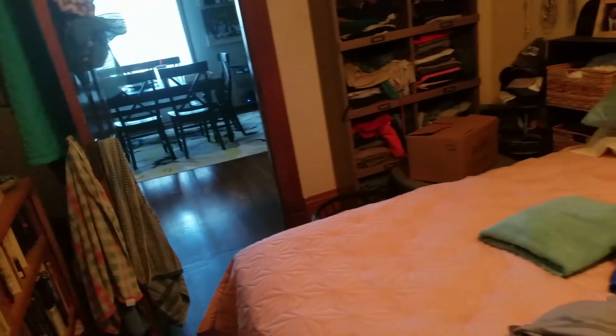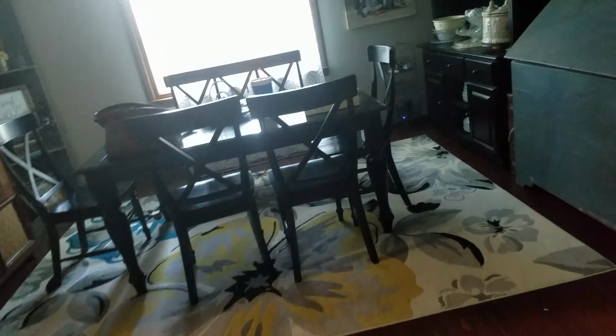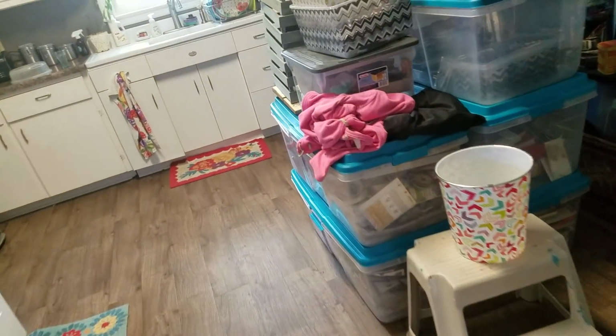Because we were able to fit all of our clothes in our dressers, I didn't really need all that space in that closet. So I'm like, hey, I'm gonna make it a scrapbooking space. Okay, so then these big tubs are now my kitchen.